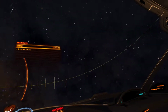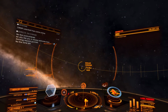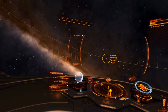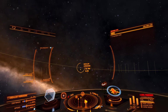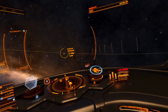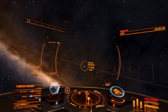Today we're going to be talking about just this: how to get into a station without getting scanned. Now, I slowed down a little bit because I got kind of close to the planet, and when you do that, gravity kind of keeps you from going fast. Now, here we go. Just about to jump out. 5 million, 4 million.